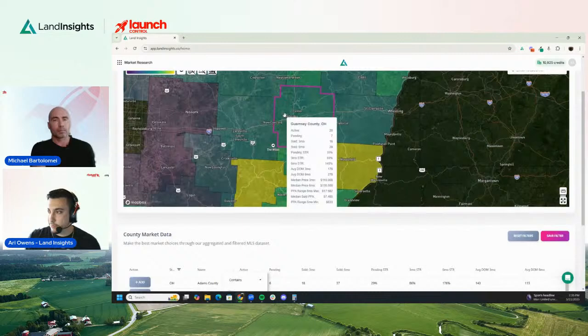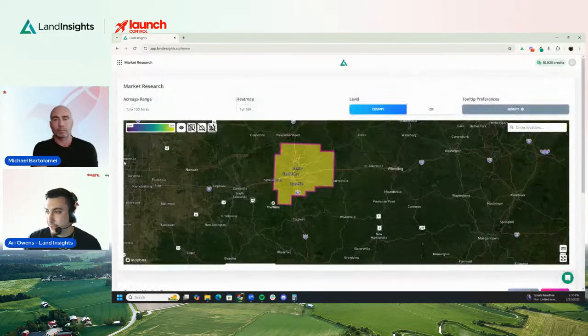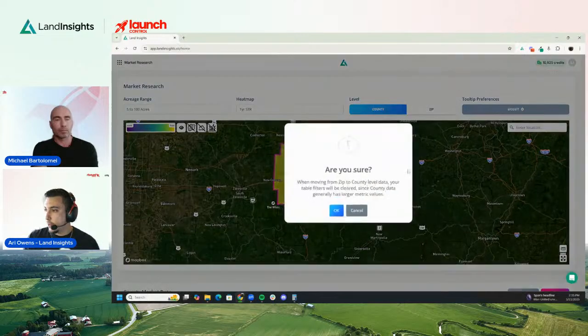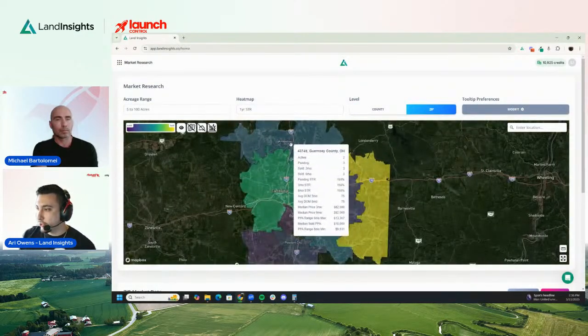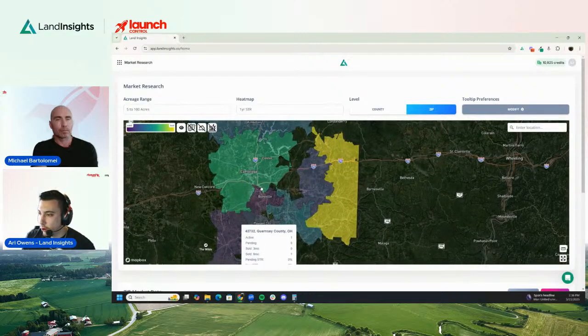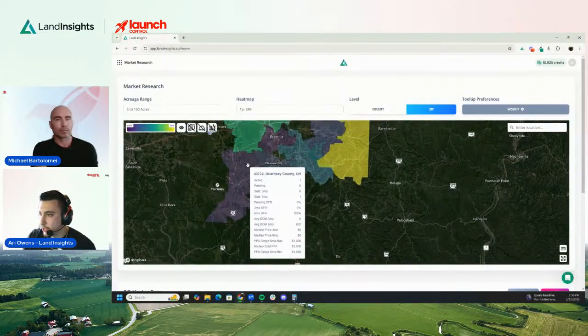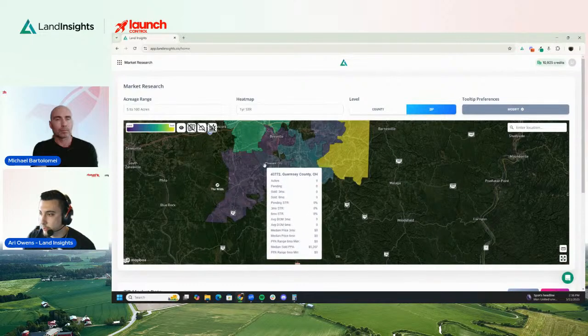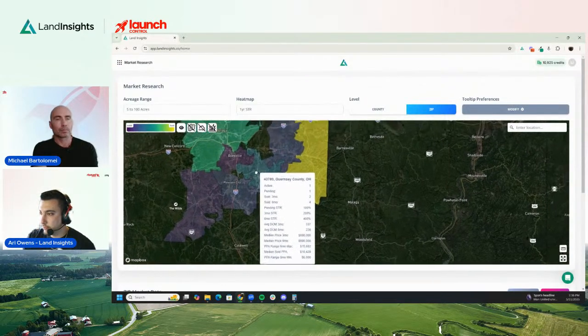Let's see how I can spell this. Now that I've got that filtered, I want to look at zip codes again. I'm going to look at the zip codes here, and I want to just vet: are all of these zip codes looking consistent with the overall county information? Okay, some of these zip codes don't have anything happening in them, and some have enough.